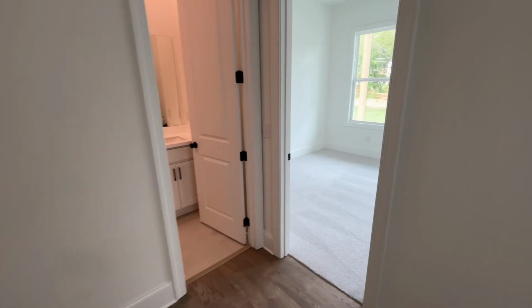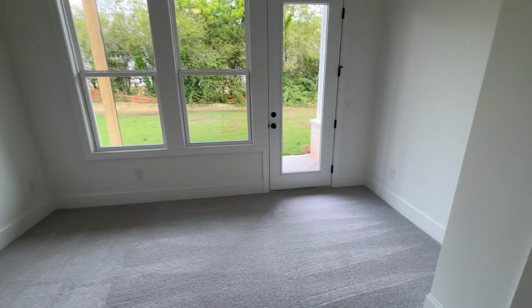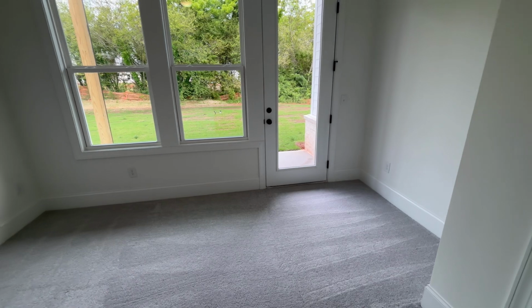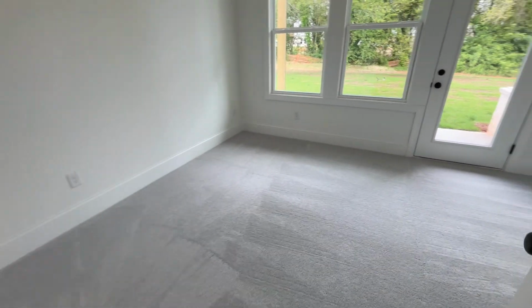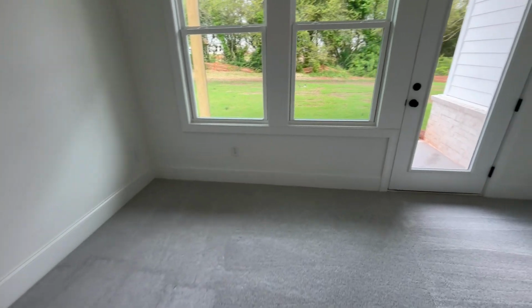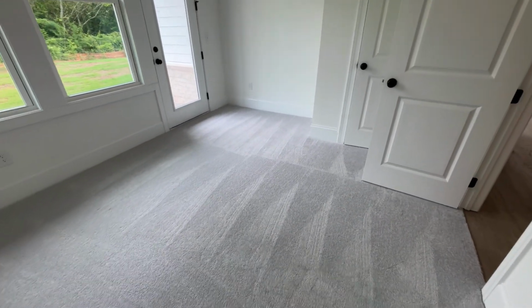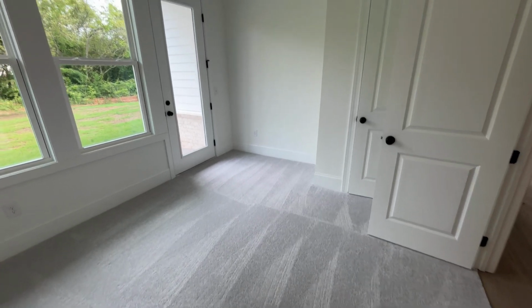Let's come inside and take a look at the downstairs bedroom. So you've got one bedroom downstairs. It has a door that opens off into the backyard. We'll show you the backyard after we take a look upstairs, but this just gives you an idea. Now, we have seen some houses in some of these Toll Brothers neighborhoods where the downstairs bedroom is a little bit bigger. This one's not quite as big, but you still get a decent sized bedroom here.